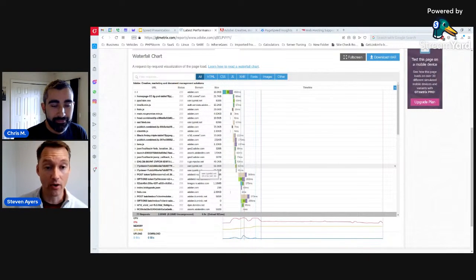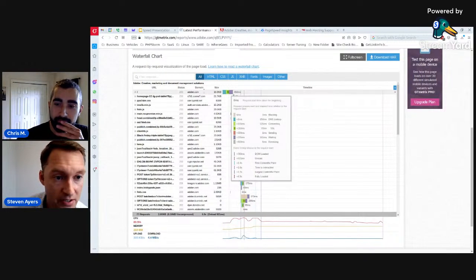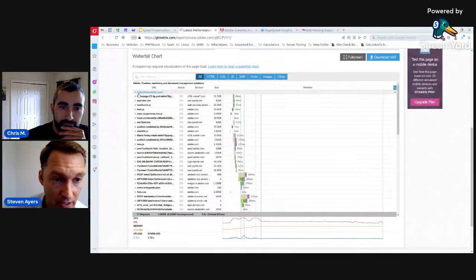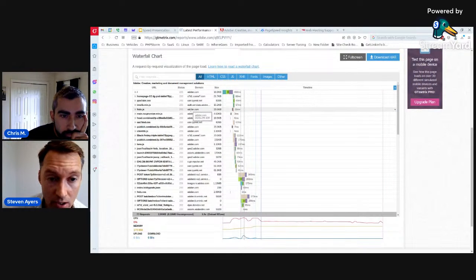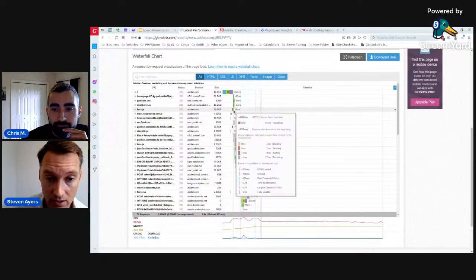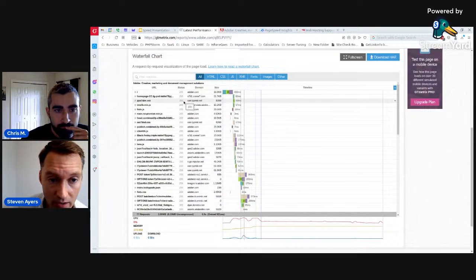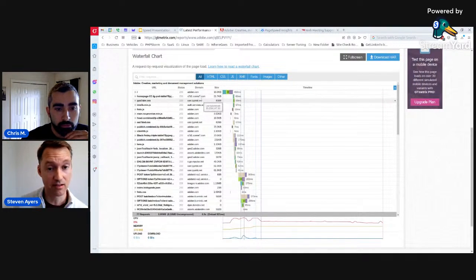However, you can see right here, when this first request is made to serve the homepage, it has to do a DNS lookup for adobe.com. Well, the next adobe.com request, there's not another DNS lookup because it's already been done. So it can just immediately serve the file. Well, when it's a different domain altogether, there has to be a DNS lookup, and that takes a little bit of time.